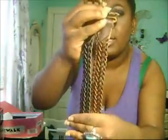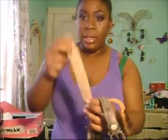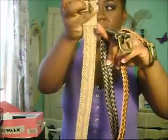I have it in brown also. So brown and black. Then I have something else like it. This is like a suede, and it's tan, the suede tan, and this is actually by Calvin Klein. I don't know if you guys can see that. So yeah, I like this belt, and it's a little thicker than these.